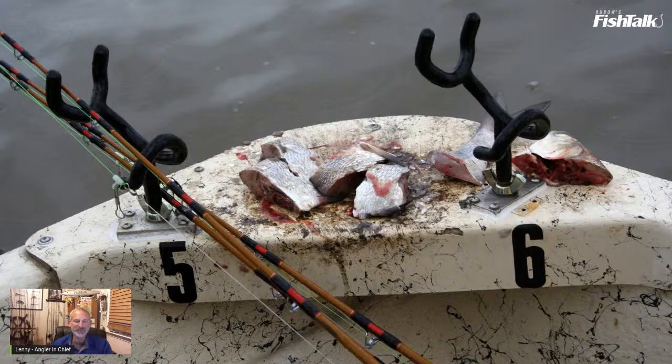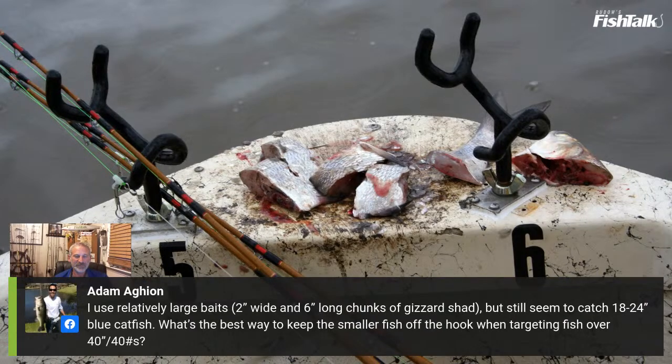Let's start from the earliest one. Adam said he uses relatively large baits, 2 inches wide and 6-inch long chunks of gizzard shad, but still seems to catch 18 to 20-inch blue cats. What's the best way to keep the smaller fish off the hook when targeting fish over 40 inches or 40 pounds? Okay, so I got something for you on this, surprisingly.